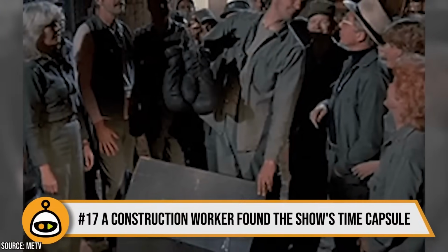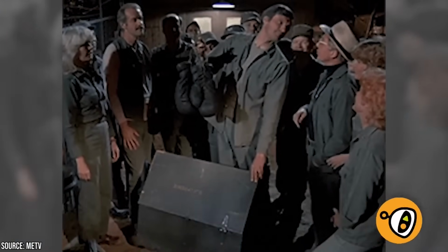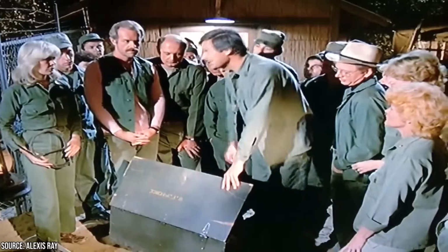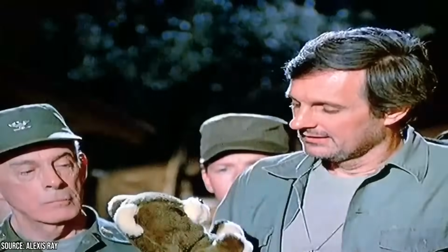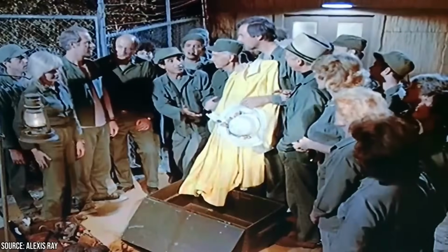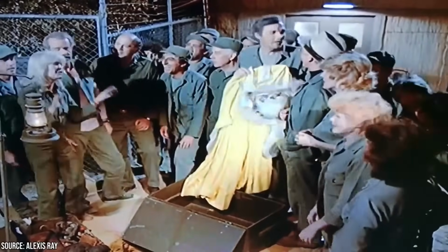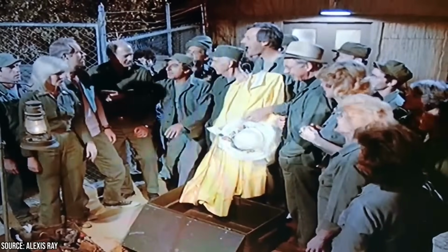A construction worker found the show's time capsule. In the show's second-to-last episode, As Time Goes By, the characters bury a time capsule under Fox Ranch. The land was sold 2 months later, and a construction worker found the time capsule. He got in touch with Alan Alda and asked him what he should do with it. Alan told him to keep it. Later, Alan said that the construction worker didn't seem too impressed by the time capsule. This is shocking because the show is so iconic. Most other people would have been thrilled to have such an incredible piece of TV history.